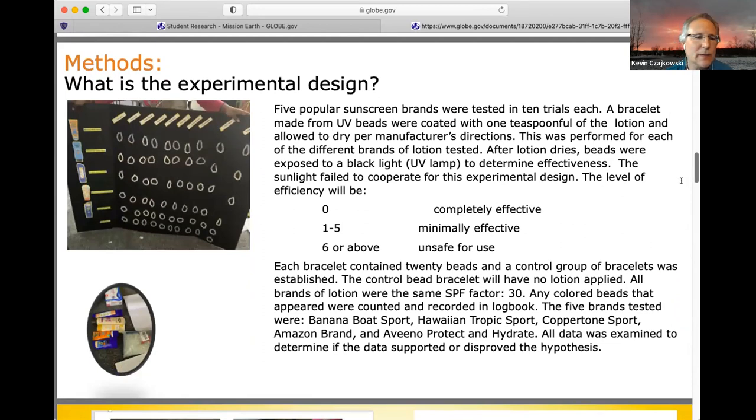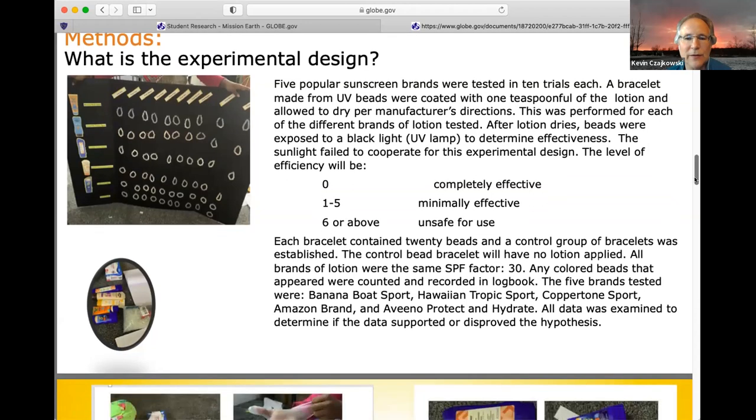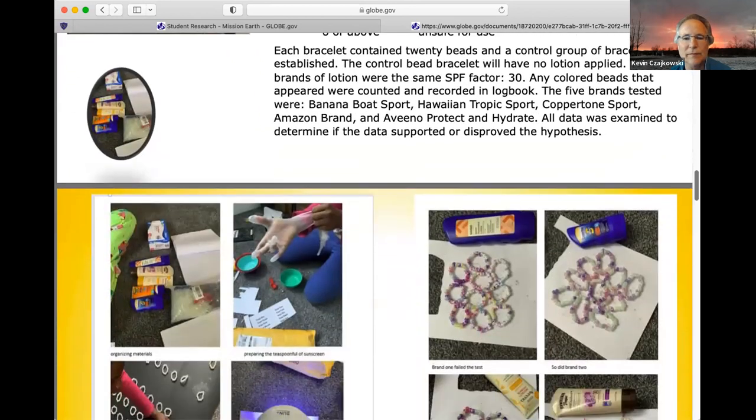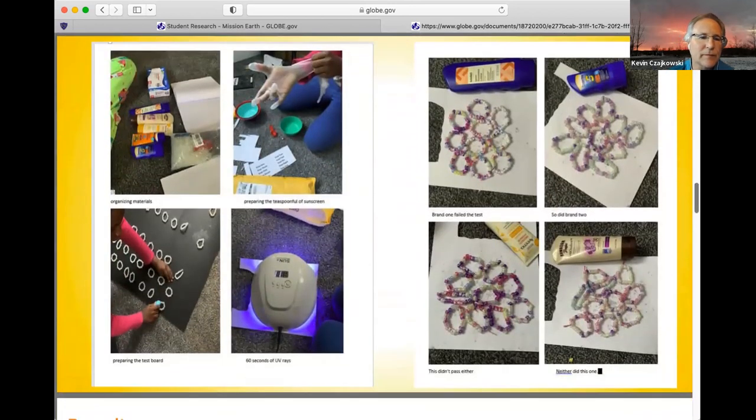Okay, and she ranked them by value there. 0 is completely effective, 1 to 5 is minimally effective, and 6 or above is unsafe for use. You can see how she had 8 circles there and made a chart. Nice pictures of what she did. You can see the different colors represent the impact from the UV rays.